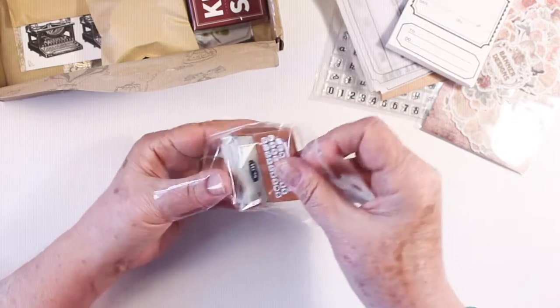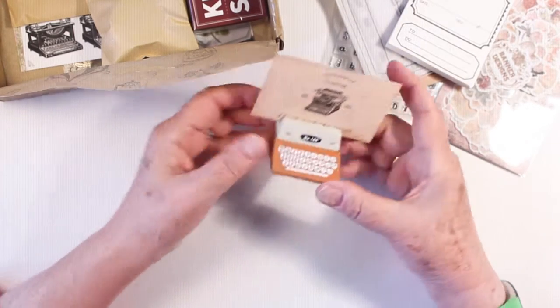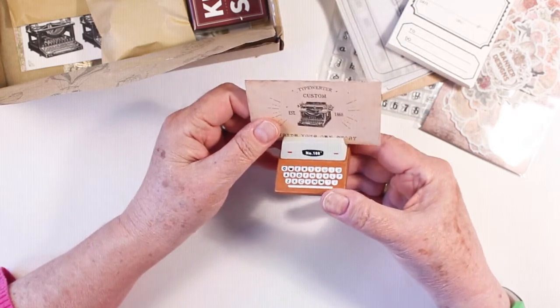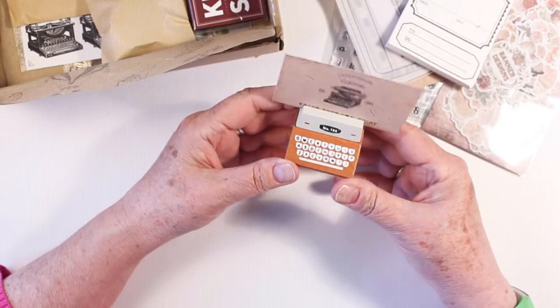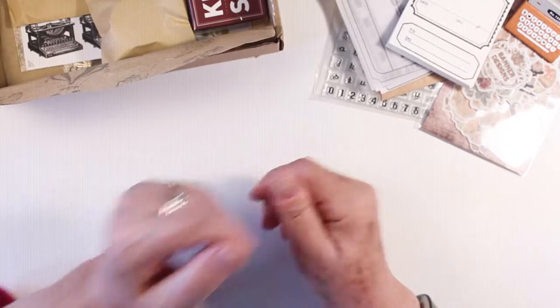So you could put a business card in there like that. That'd be cute. I'm also a writer, so I really like things to do with typewriters, and I'm also into vintage, so I like vintage typewriters. That is cute.